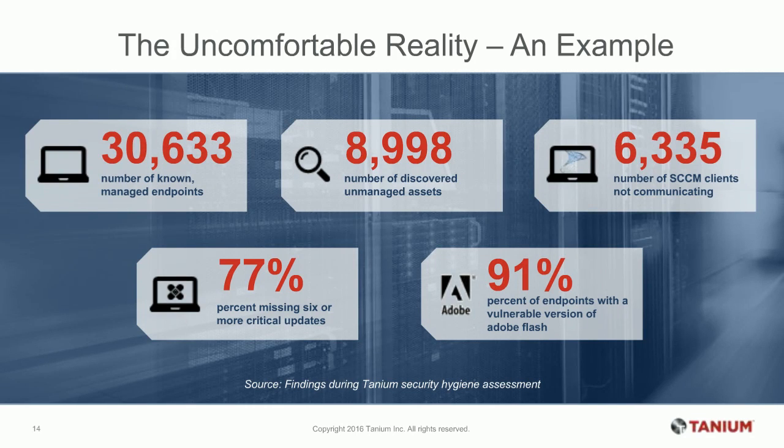The fact that they didn't have SCCM, which was their primary management tool, communicating in a large portion of their environment also matters. If you look at the combination of the unmanaged assets and the lack of coverage or failing SCCM clients, you really get almost half the environment that they were blind to.